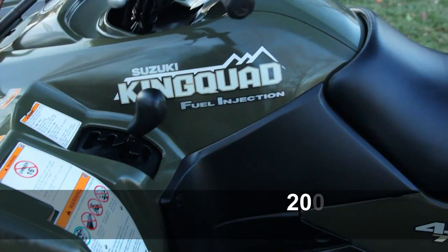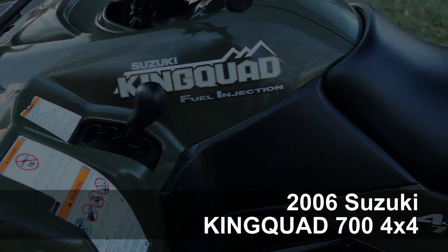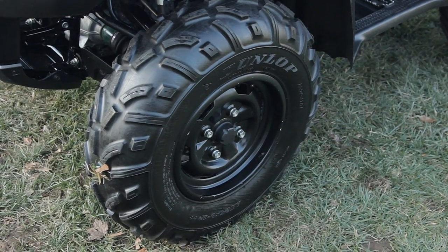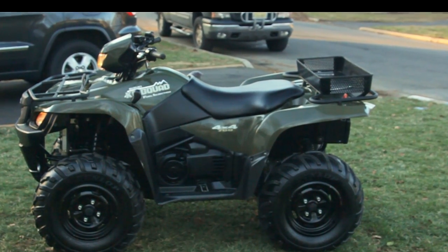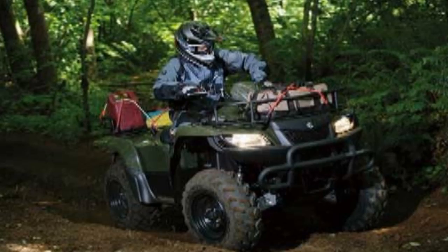You are looking at a near-perfect 2006 Suzuki King Quad 700 4x4 with only 152 hours on this powerful 4-stroke, 1-cylinder overhead cam engine. The King Quad has always provided the power and agility to go almost anywhere, whether tough rocky terrains or deep in the woods at your favorite hunting grounds.